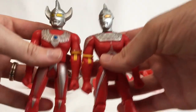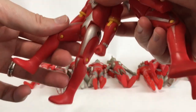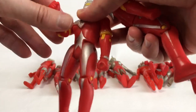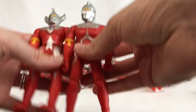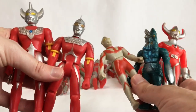So yeah, you've got these two guys. But yeah, these are not Sofubi. These are articulated figures, just like the Yutaka Dragon Ball figures that I have, which I talked about in my last video. Did I talk about those? No, not the last one, the second to last one, because I reviewed the bootleg Sofubi versions. So these are kind of cool and unique. I don't see these very often. So I'm wondering if these were maybe packed together in some kind of set.